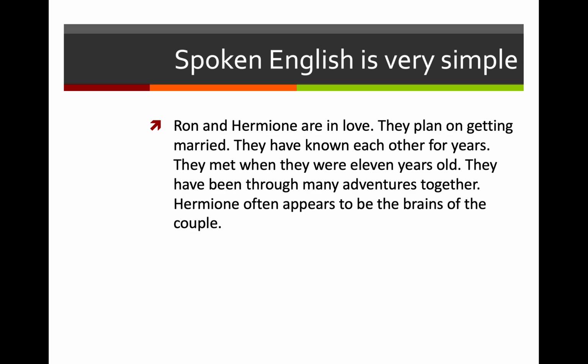Ron and Hermione are in love. They plan on getting married. They have known each other for years. They met when they were 11 years old. They have been through many adventures together. Hermione often appears to be the brains of the couple.